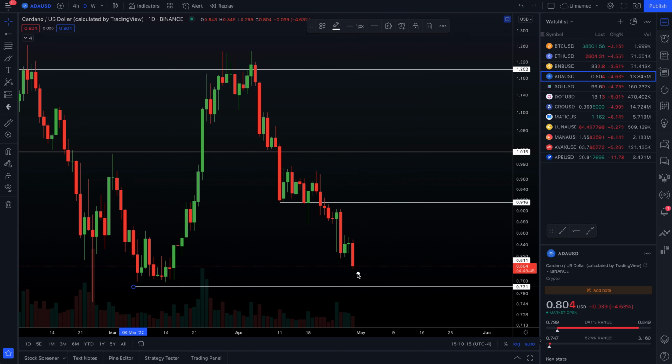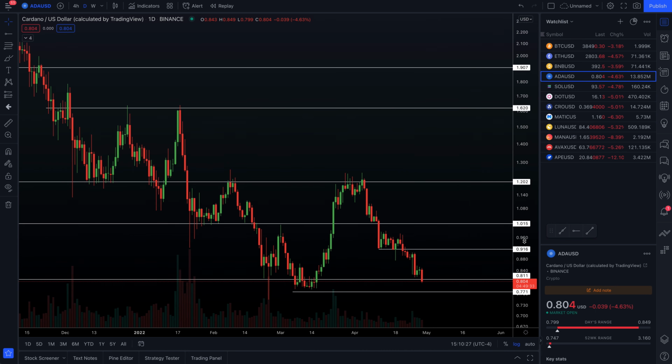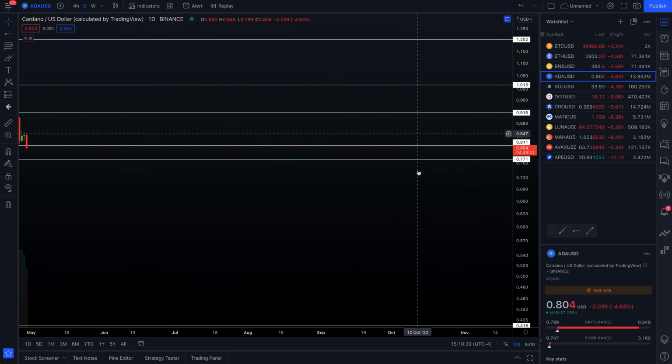And for shorts, I would be a little bit more patient, wait for the dead cat or just considerable sideways consolidation through time to build out a bit more of a healthy looking bear flag. All right, that's Cardano. And just to give you an idea of downside targets, we talked about upside there at that 91-cent mark. To the downside, what do we have underneath us?